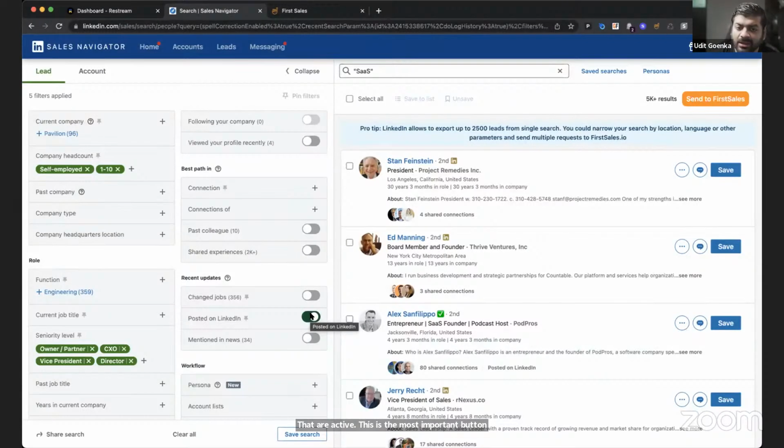And this is the sole reason why we did not build it with some selectors and some parameters using our own database. So we are launching our Firstsales Prospector with a 125 million database. But if we would have done that, you wouldn't have gotten data of the right people who are active on LinkedIn. And that's why what we did was we came up with the Chrome extension. This is where things are.